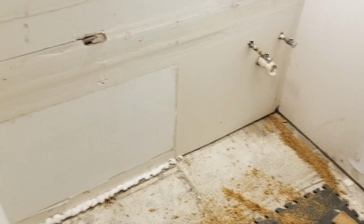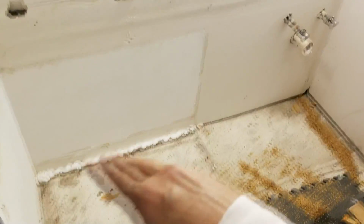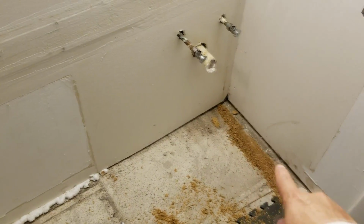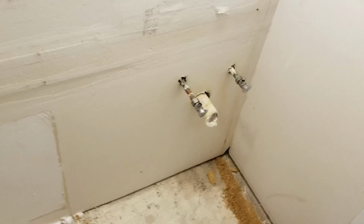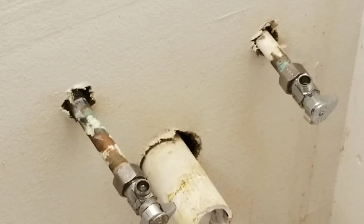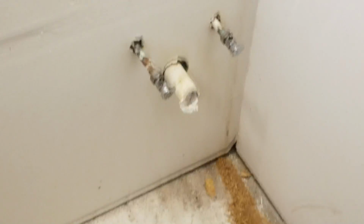Well, we decided to go ahead and pull the vanity. It was going to come out anyway, but as you can see, we'll have to go and foam along here because that's part of that same wall where the cigarette smoke is coming in. And then we're going to have to seal up those openings right there where those pipes are. And then we should be fine.